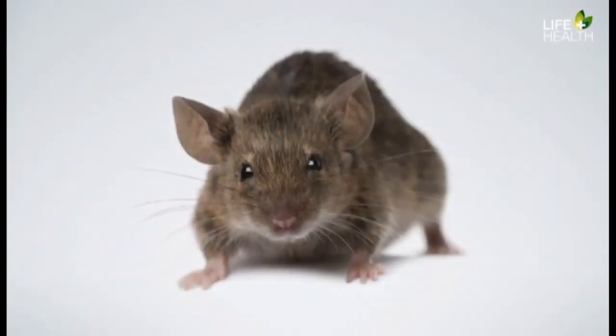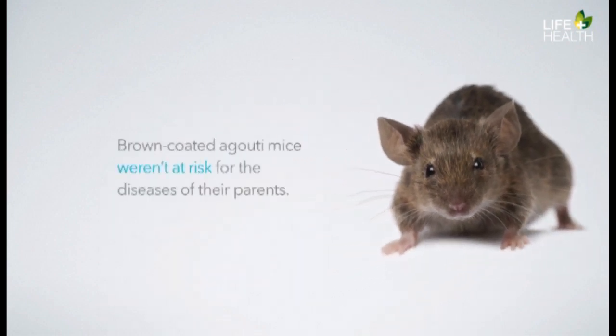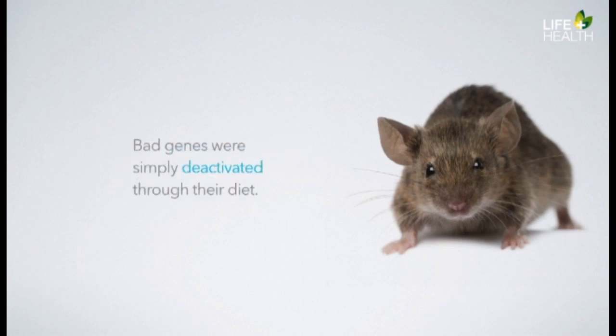Imagine his surprise when the fat yellow mice soon began giving birth to lean, healthy brown-coated mice. These brown-coated offspring weren't at risk for the diseases of their parents. At first, Dr. Girdle and his team of researchers thought that the agouti gene had changed in the offspring. However, testing revealed that the healthy brown mice had the exact same gene as their parents. It simply wasn't activated anymore. It had been switched off through diet.